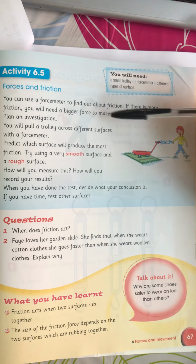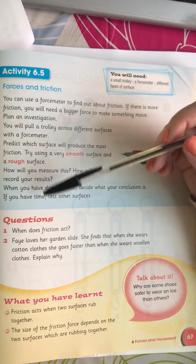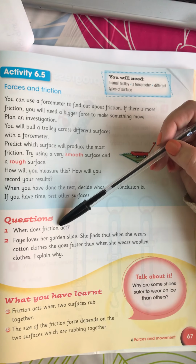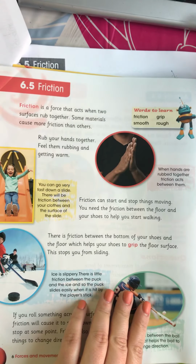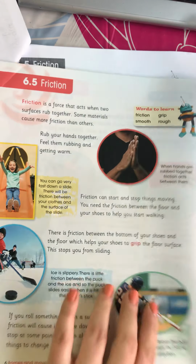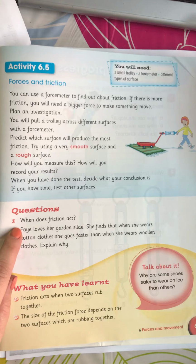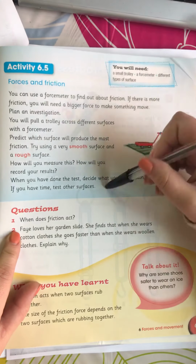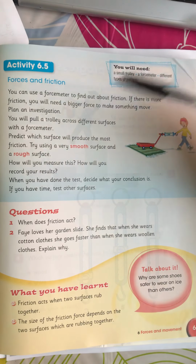Okay, here they say you have to plan an investigation, but we unfortunately cannot do that. So, questions. When does friction act? When two surfaces rub together. So my finger and this page, the pen and the page, the pen and the table, any two surfaces.